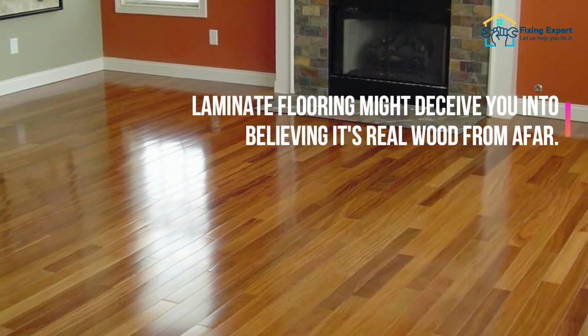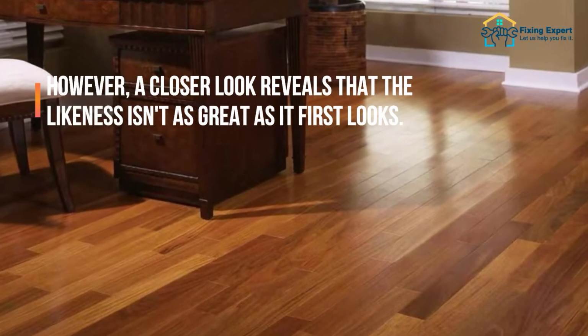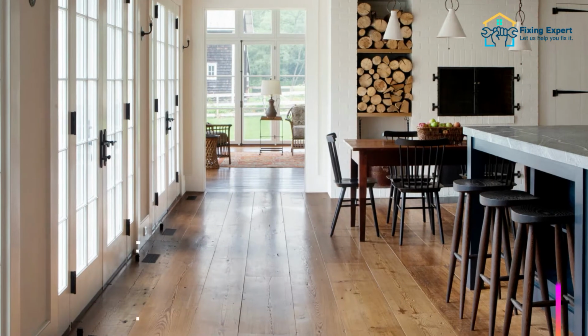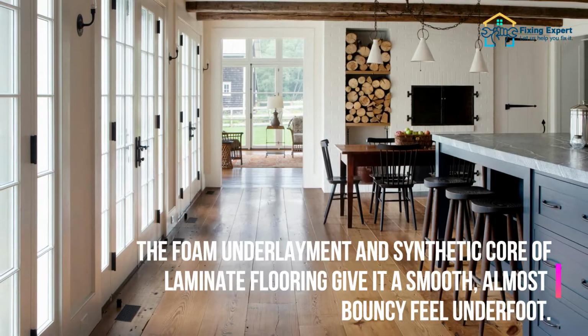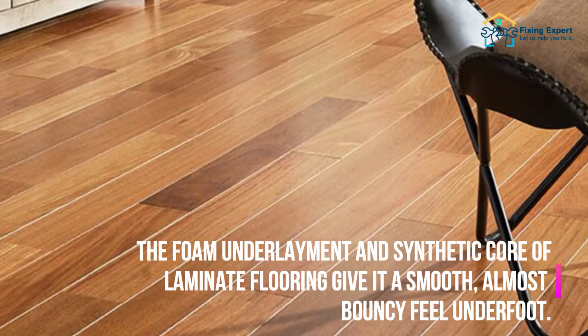Laminate flooring might deceive you into believing it's real wood from afar. However, a closer look reveals that the likeness isn't as great as it first looks. The foam underlayment and synthetic core of laminate flooring give it a smooth, almost bouncy feel underfoot.